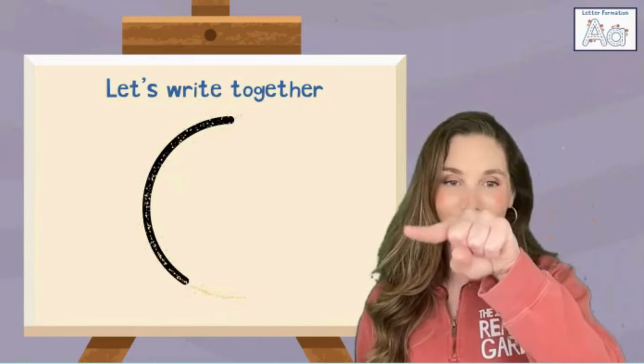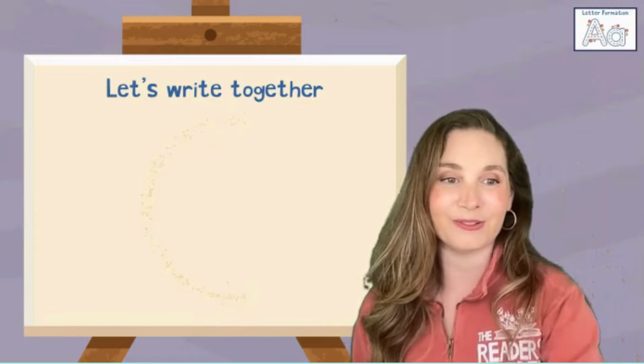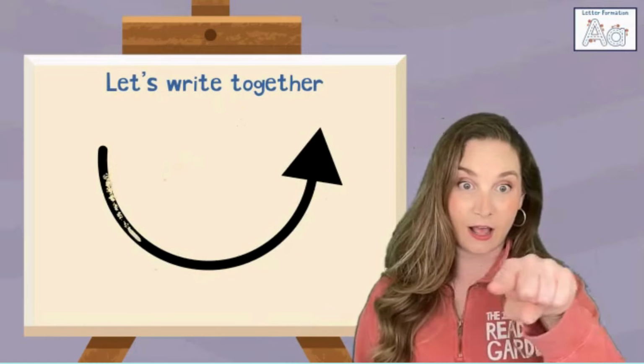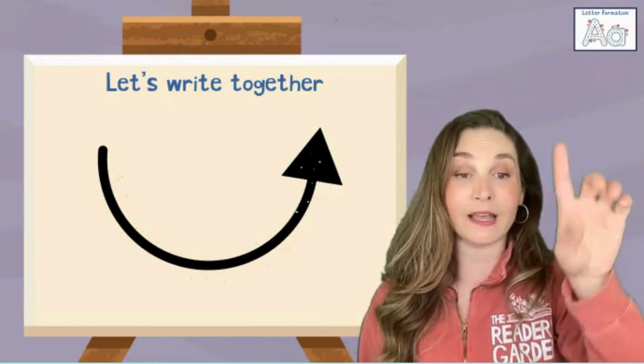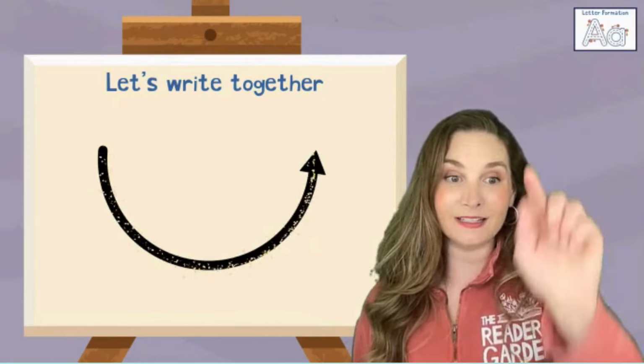I am going to use my tracing fingers starting at the top and curving around. Start at the top, curve around. Can you do this with me? Start at the top, curve around. Beautiful. Let's do another one. Let's start at the top, curve down and back up. Oh, it's like a smile. Start at the top, curve down and back up. I'm using my tracing finger, but you can skywrite too. And you are welcome to try this as many times as you would like.